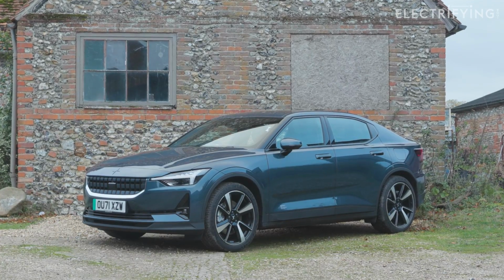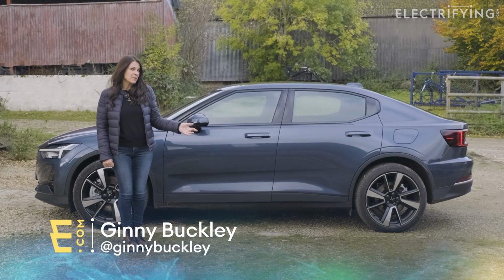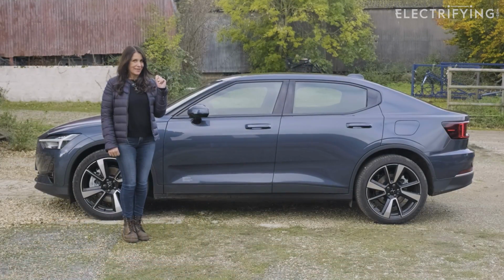Now, we like the Polestar 2 here at Electrifying. It's subtle, but it is good looking. It's got loads of great features. There's lots to recommend it. And this is a brand new version. How is it new? Well, I've had a game of spot the difference, and I can't find many ways of telling that it is, except for one very important thing. But I'm not going to tell you all about it just yet.